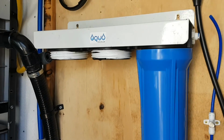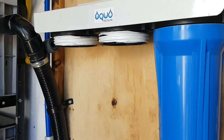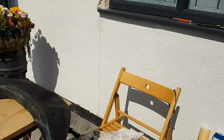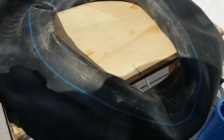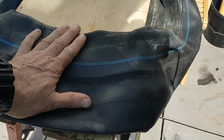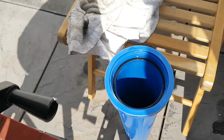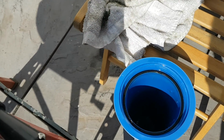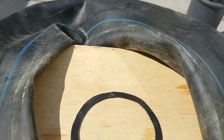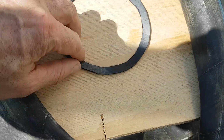Right, I'm back. As you can see, I've taken them two off, and as I said, tried the PTFE tape. So what my plan is, I have got this, if you can see out the sun, this is a tyre inner tube. I was looking for some rubber, and this is perfect. So there is my dechlorinator tube. What I have done, I've used the rubber tyre to make a rubber washer.